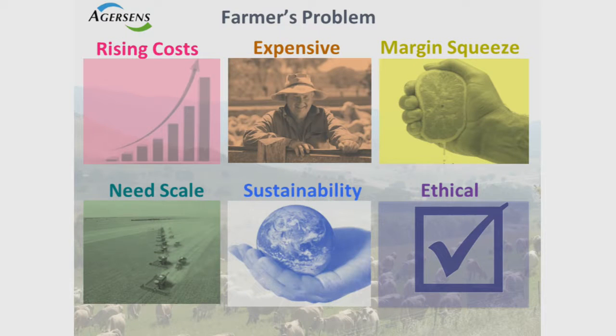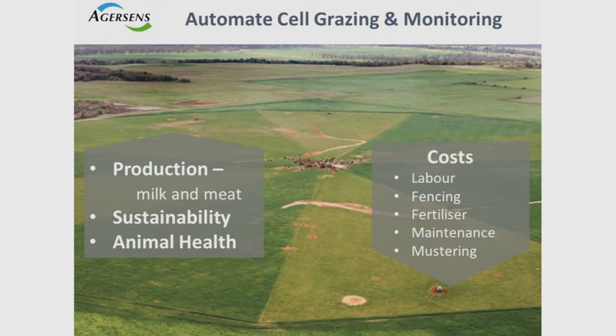So it's no secret that significant increases in stocking rate and pasture biomass production and soil nutrient health can be achieved through controlled grazing programs like cell grazing. So Agersens offers to automate grazing programs to improve the production of milk and meat, increase sustainability and improve animal health, while decreasing labour, fencing and fertiliser costs, mustering and maintenance.